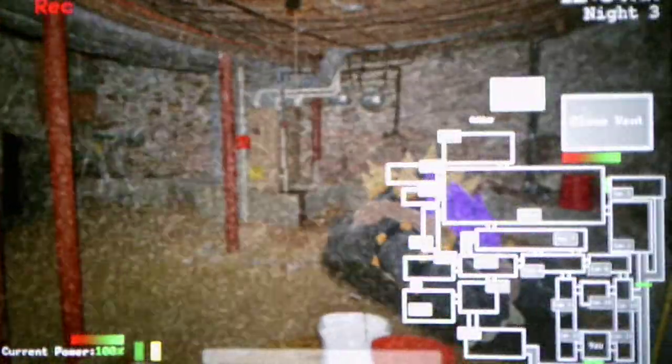Okay, so if we hear a turtle going in through the cellar vent, then we have to, what do we do? Close it.